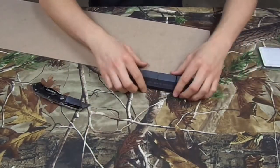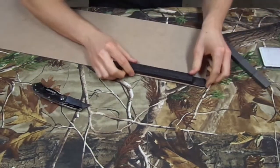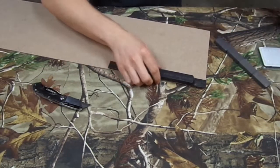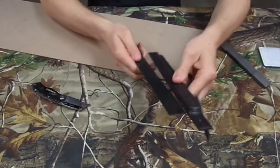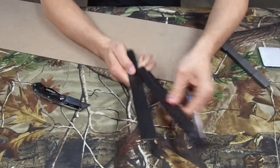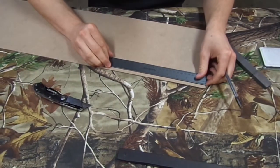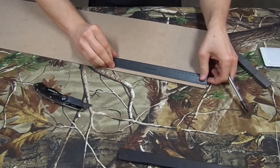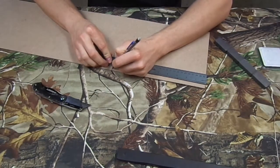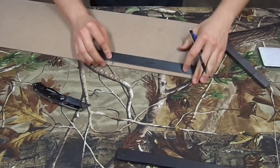So like this one, oh son of a gun. This one right here was yay long. I made this one just shy of 10.5, so about 10 3/8 of an inch. I'm gonna make this 10 inches long. Okay. So I just got a pencil and marked it there. There's your 10-inch mark, right there.